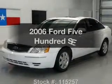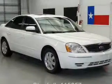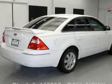2006 Ford 500. This is the set of wheels you've been looking for, with a reliable six-cylinder engine. The powertrain includes front-wheel drive, driven by an automatic transmission. Premium wheels lend a distinctive appearance. The anti-lock braking system will keep you safe on the road.